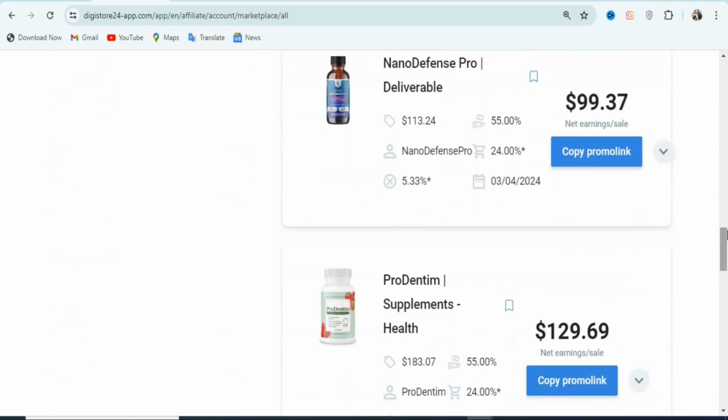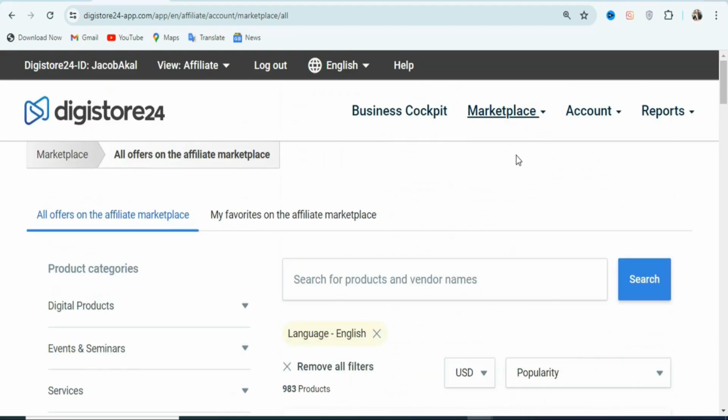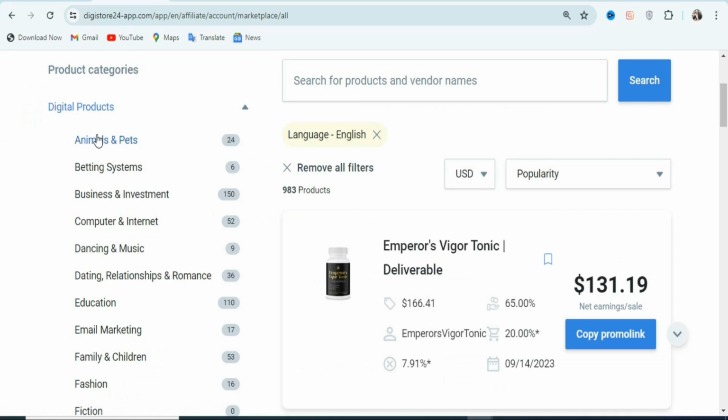There are many of them. Just search for the offer that you want so that you can promote it. If you want a specific category, what you have to do is come right here. You can see digital products. Click on it. Once you click on it, you can find a specific category of products that you want to promote. So if you want animals and pets, you have to click right here so that you can find an offer to promote.